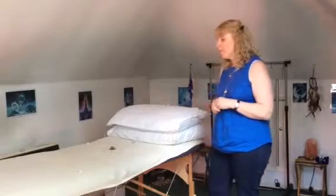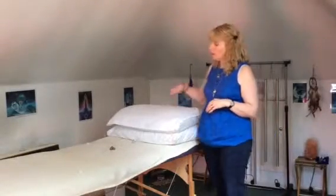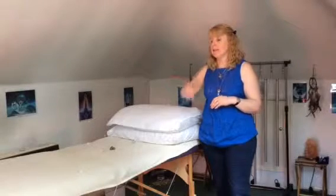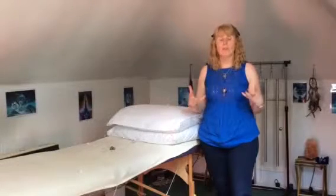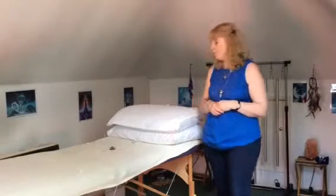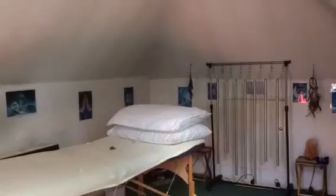As the energy is then dispersed to the outside of the body, it's collected by these seven selenite tumblestones, which will then disperse and transmute the energy into a positive so that we can recycle it for use again. So I'm going to come down and just give you a closer look at this layout.